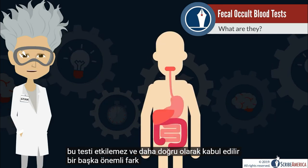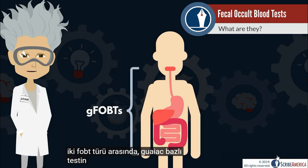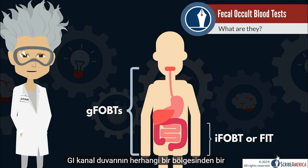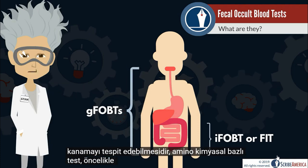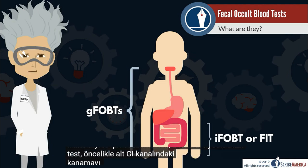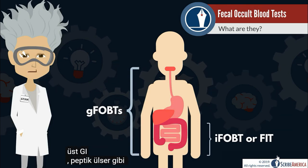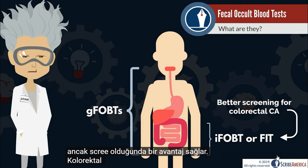Another key difference between the two FOBT types is that guaiac-based testing is capable of detecting a bleed from any region of the GI tract, while immunochemical-based testing primarily detects bleeding within the lower GI tract. The fact that this test is less likely to react with blood from the upper GI limits its ability to detect blood from sources like a peptic ulcer, but provides an advantage when screening for colorectal cancer.